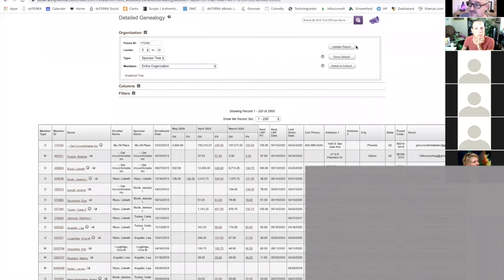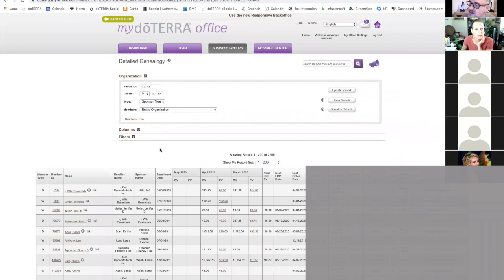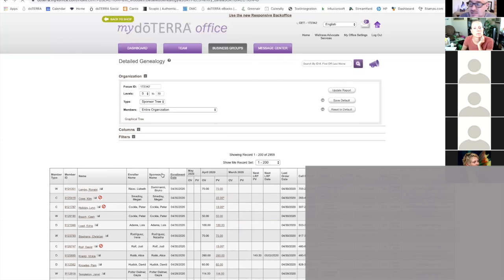I do this because I want to plan some things. Let's say I log in today and I want to know who enrolled somebody yesterday. I can click on enrollment date and it's going to resort my whole column based on enrollment date. It gives me the oldest first, so I click it again and it gives me the newest first. So here's a new enrollment that came in yesterday. Let's see, oh wow, look at this.